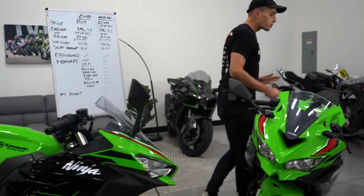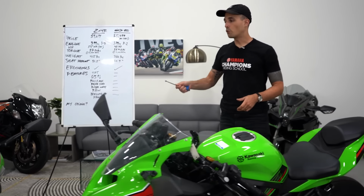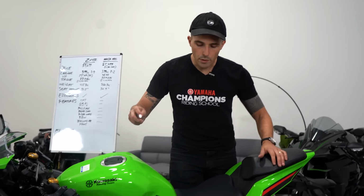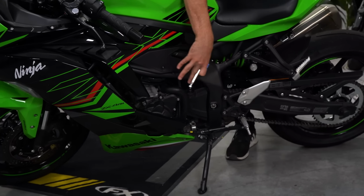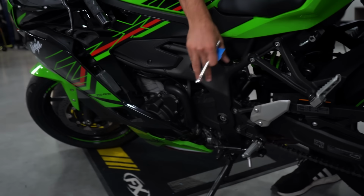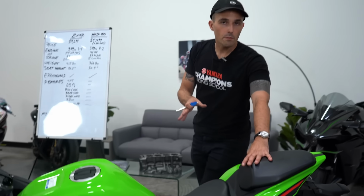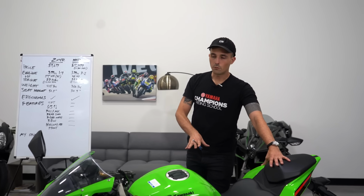The ZX4RR also features its own bespoke frame. It's very different from the Ninja 400 frame, but kind of similar in the same way too. We walked over this whenever we first got the ZX4RR in the shop, but you can see it features this kind of beefed up steel tubular frame. And it's a bit of a mismatch between a proper super sport and a kind of entry-level sport bike like the Ninja 400. It does not feature an aluminum twin spar frame like you would see on most super bikes or super sports. So that's one big difference on the ZX4.